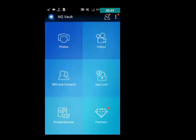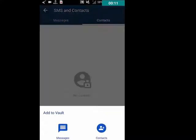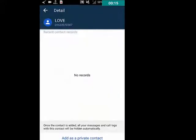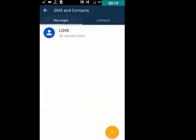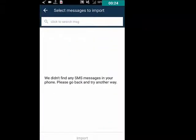It is more important that we can control our phone number. Any person cannot see your phone number if any person calls your phone. You can control your phone number with this software. You can hide an important number, your lover or an important person, with this software.